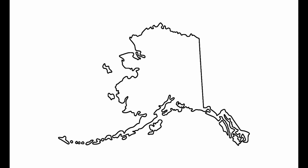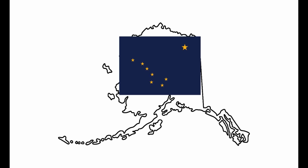This is the Alaskan flag. It actually shows the Big Dipper and Polaris, also called the North Star. It was adopted on May 2nd, 1927.